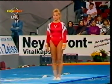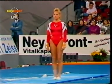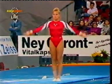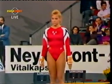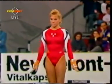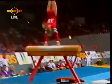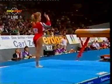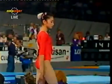She has 2 chances at vault. She can either repeat the first, or she can try and improve her tariff or difficulty and have a shot at something different. In the individual apparatus finals, they have to do just that. Looking a bit anxious. Could she be making it more difficult? Yes. Different vault. Handspring 1.5 piked with a half twist. Up to 10 tariff, but not very square on the landing there.